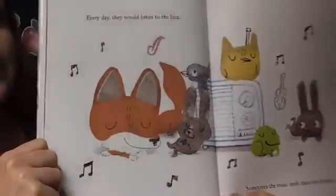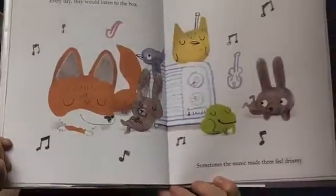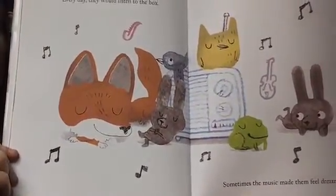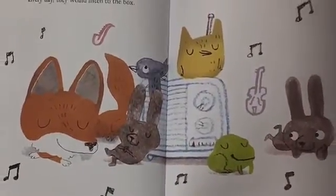The radio. Every day they would listen to the box. They loved it. Sometimes the music made them feel dreamy. Some music sounds dreamy, doesn't it?